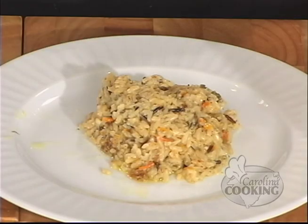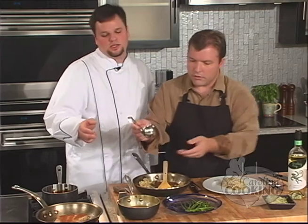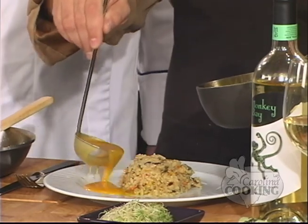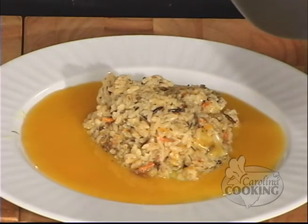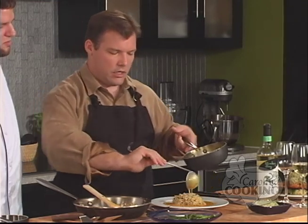Is that a big enough mound, by the way? Absolutely, that's excellent. Next thing you're going to do is take your ladle and your Grand Marnier, and you're going to ladle that around the risotto. Like that? Like so, exactly. Do we want any more? No, I think we've got more than plenty of Grand Marnier butter there. All right, that's fine.